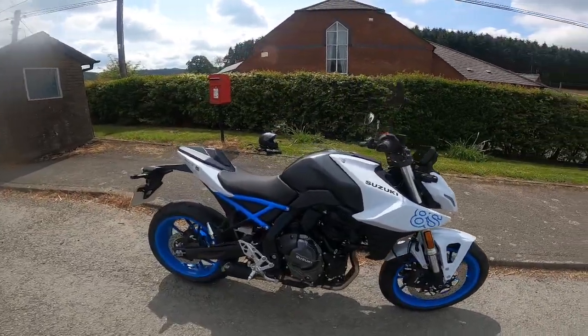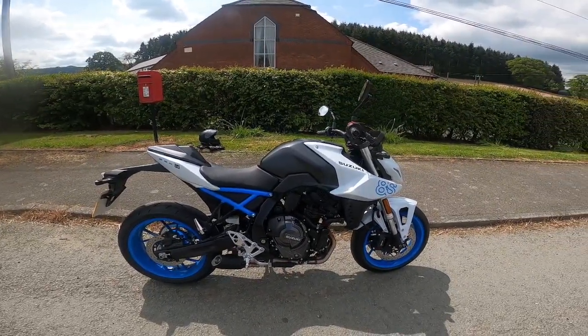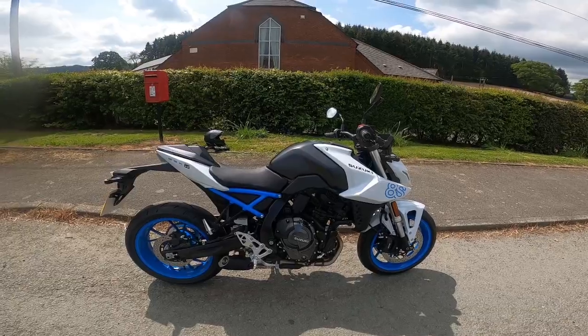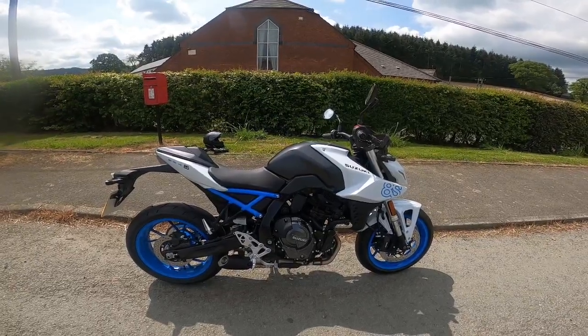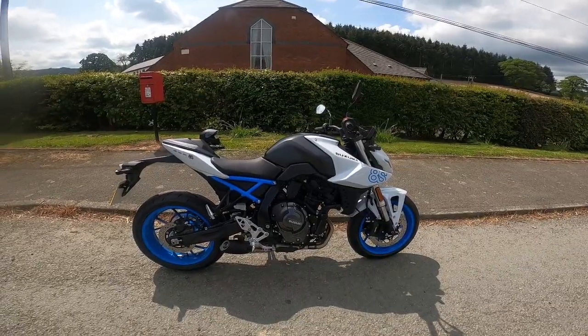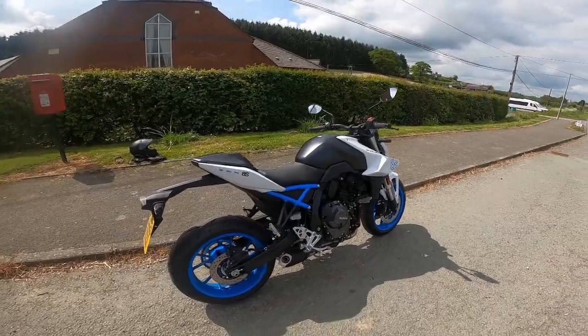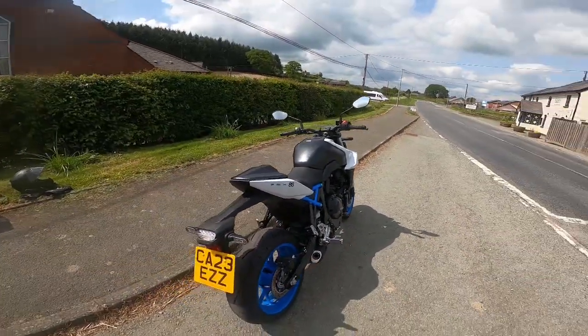This is the Suzuki GSX 8S 800. Although it's not an 800cc, it's actually a 776cc parallel twin engine. But I do like the colour. It's got white with the lovely blue wheels. Really shows off the bike. It's a great looking bike.